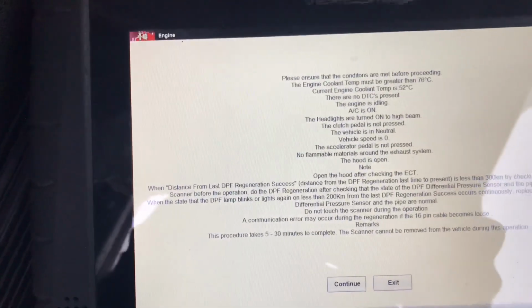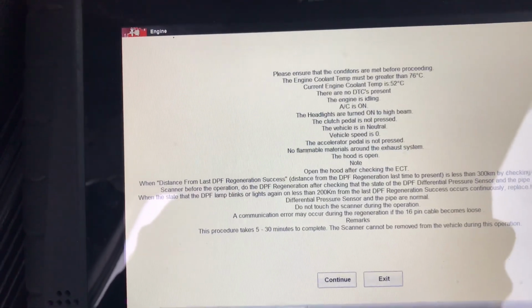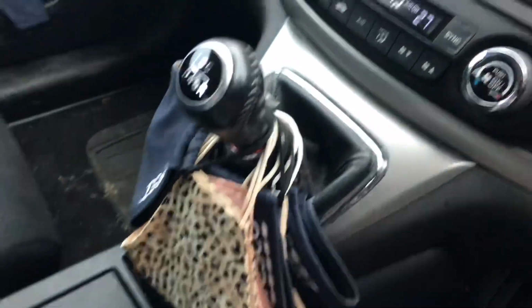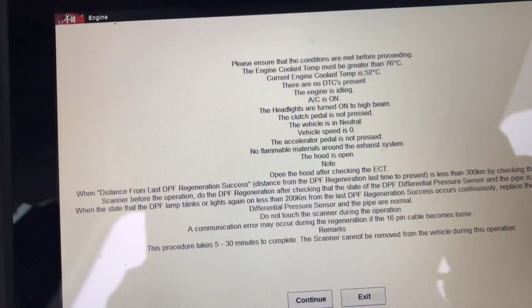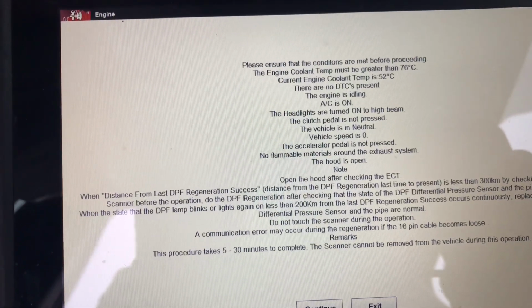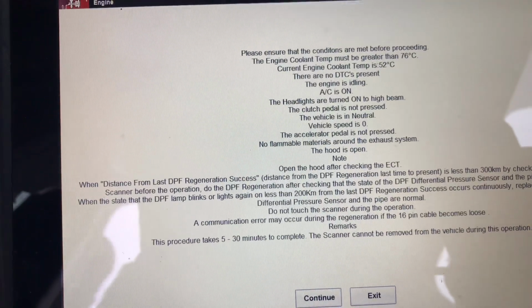Please ensure the conditions are met. The engine is greater than 76. Yep. There's no DTC. The engine is idling, AC is on. So you can see that. Put our AC on. The headlights are turned on in the high beams. The clutch pedal is not depressed. The vehicle's in neutral. It's static. The accelerator pedal is not pressed. No flammable. The hood is open.